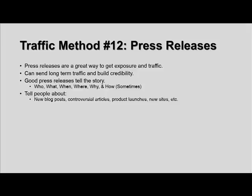credibility. For example, you would want to tell people about new blog posts, controversial articles that maybe you've written, or controversial viewpoints out in your marketplace. Product launches. So obviously, if you're launching a product, if you're doing a book launch, those are perfect examples of doing a press release. Like you're releasing a new video course, news, like new sites that you're doing, or additional sites to help people. Maybe you're doing a new website redesign. Maybe you're launching a new line of websites. All those are great reasons to do a press release.